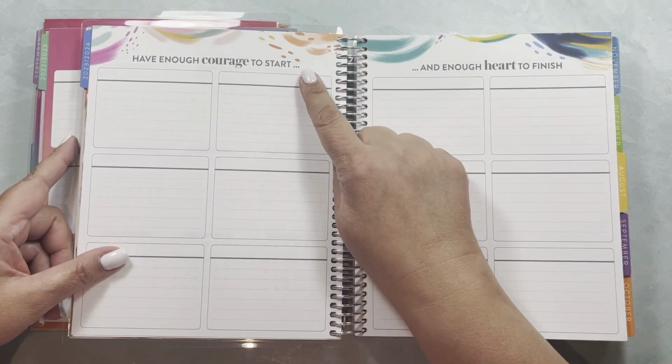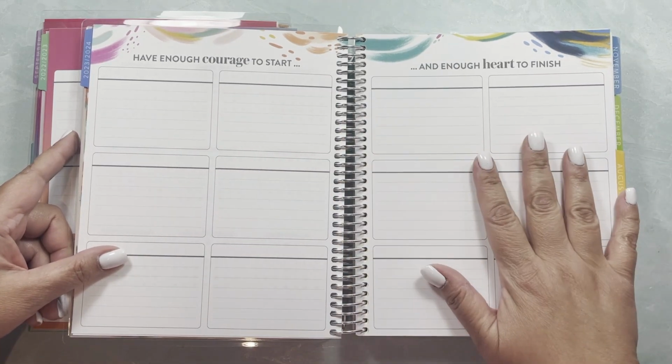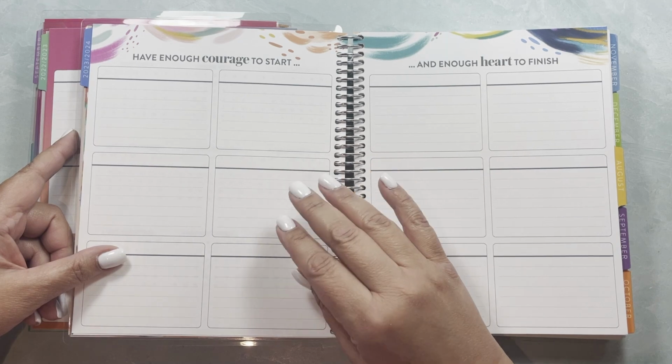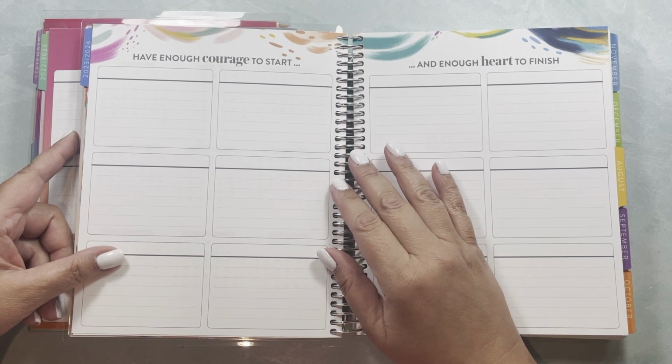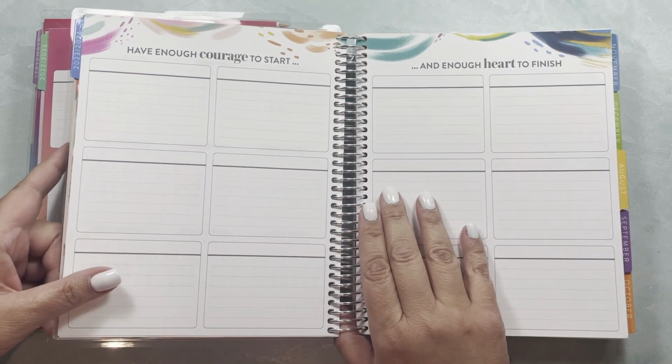And it says, "Have enough courage to start and enough heart to finish." I don't do goals here. What I do is payments or activities that pertain to a specific month. So things that happen on a yearly or quarterly basis, it's good to have here just to keep track of them.